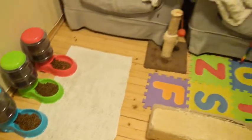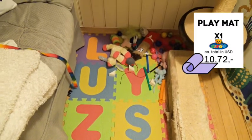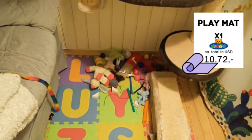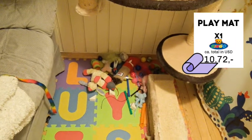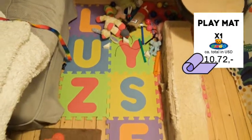So like the curtain holder, already had it. A bunch of the other stuff, like the scratch thing on the floor, already had it. But I did get the play mat that the scratch thingy is on at a local toy store. Although I have seen it on Joom for the exact same price, so I guess that's just what it costs. The playmat is my favorite. I've always wanted one ever since I was a kid, and now I finally get to live vicariously.